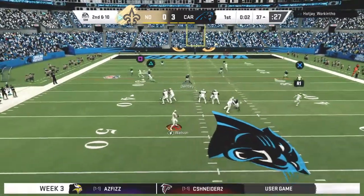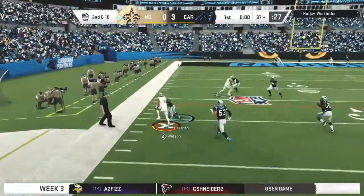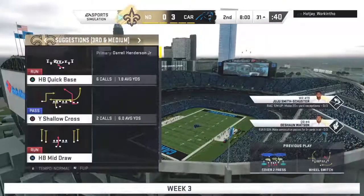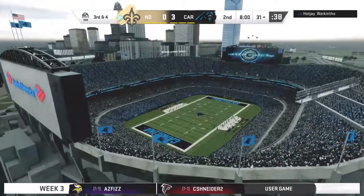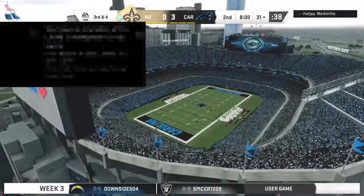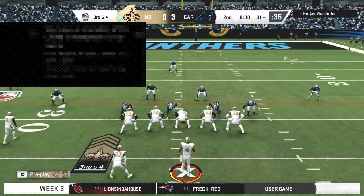Throwing again on 2nd and 10. Watson, dancing to his left. 3-0 after 1 on EA Sports. The Saints with the football here to begin quarter number 2. They'll come up on a 3rd and 4 here to start things out.